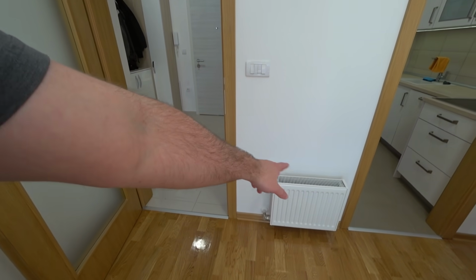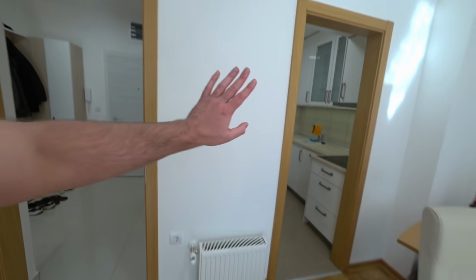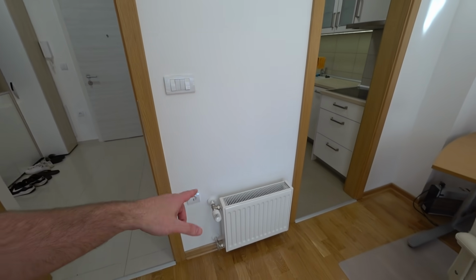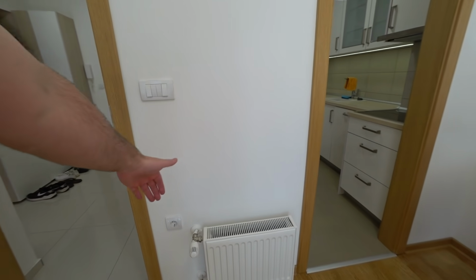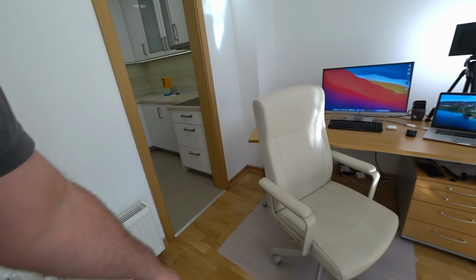What I like about this radiator is it has an electrical plug right next to it, so if we get any mosquitoes in here, we absolutely can't smash them on the walls because it's all white. But what we do is I have like an industrial grade bug zapper with a UV light, and we just set it on top of here and plug it in, and it gets rid of everything in like an hour, so it's perfect.